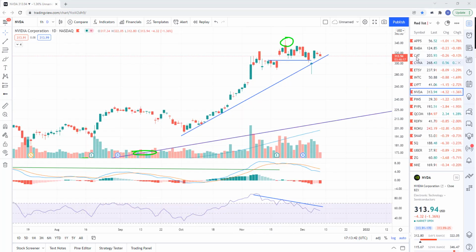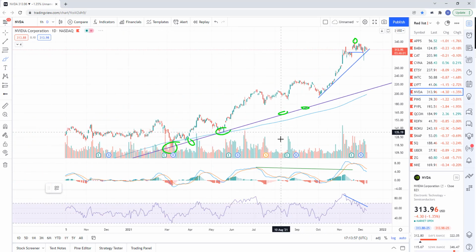Okay, a couple trade setups. NVDA. Now this looks like a short trade. It's not actionable yet, but there is a setup here that I want to point out, and I talked about it a couple videos ago. Clear uptrend line here on the daily chart right there. So that's our short-term support line.